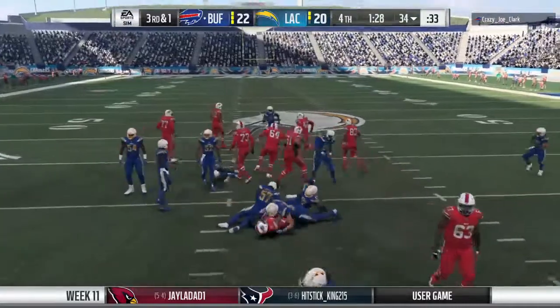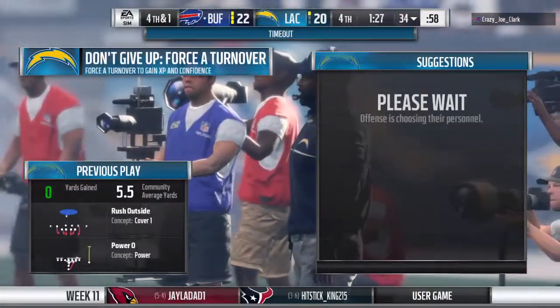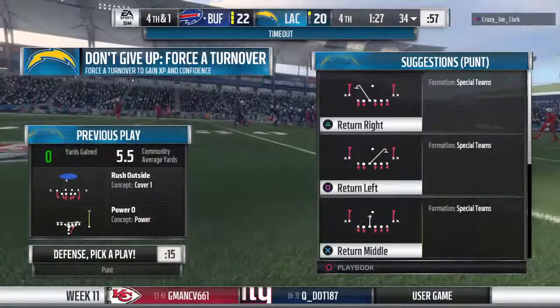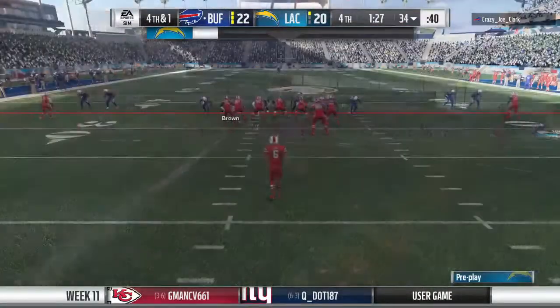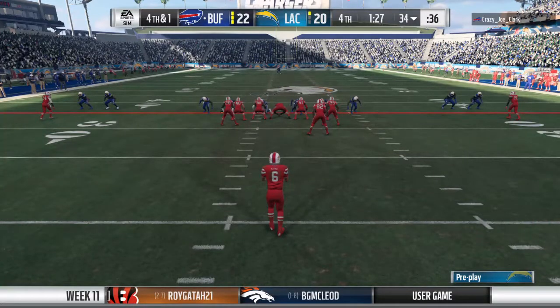Now a handoff here to his running back. And I don't think he got there. No, they stop him right where it all started. And now the Chargers are going to signal for another timeout. That'll leave them with just 1 remaining in this 4th quarter of play.